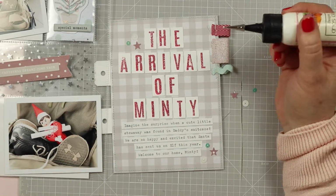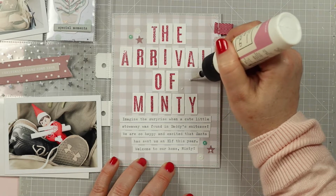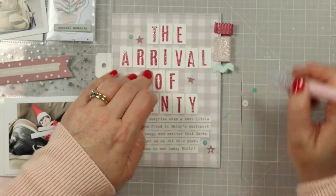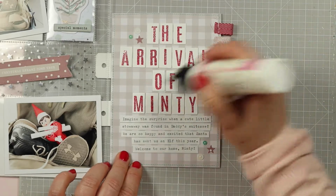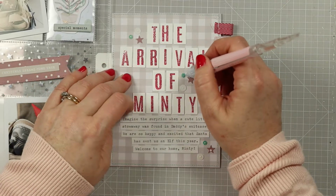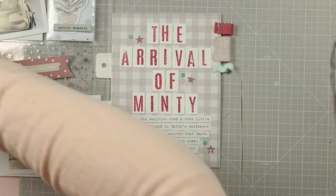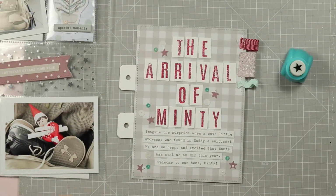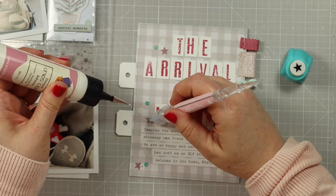So I've punched some more stars out from that dark pink paper, and I've also pulled a couple of sequins from the shaker mix that is in that little shaker pocket there over on the left, which you can't see right now. So I started off with just 3, but once I adhered them down, it just wasn't really looking quite balanced or quite full enough. So I did go and grab 2 more sets, and I'm going to adhere those down in a couple of places, and then I will call it good.